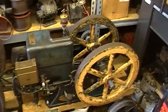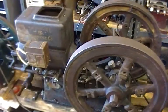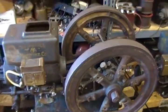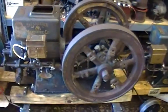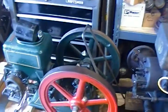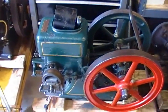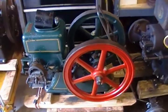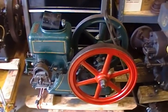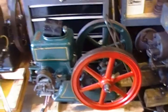The old faithful 2-horsepower Hercules. A 3-horse. There's 2 old reliable engines. Go everywhere, every show. The little 1.5 that I redid a little while ago, still sitting on a little cart. Haven't made a regular cart for it yet, or a cart like these two have.